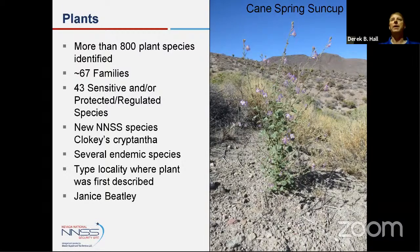And in the 1950s, Brigham Young University was contracted to come and do the first assessment of plants and animals on the site. So they studied a lot through the 1950s and 60s. And then with the plants, Janice Beatley came on in the early 1960s. And she was a fabulous botanist, very well world-renowned botanist that described most of the species on the site. And so a lot of credit should be given to her. Her book and publications are still the primary authority of plants on the site.